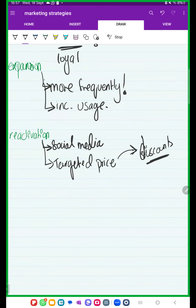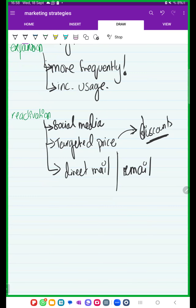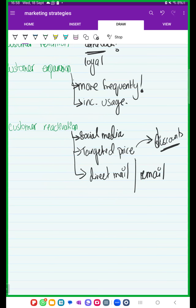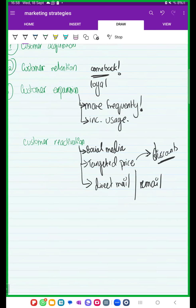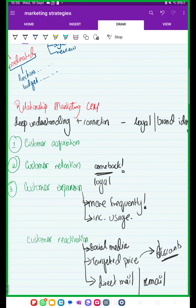Okay, then we have another way, direct mail. It happens very rarely now, but yes, email still happens. I still get emails from Sephora, right? So customer reactivation is kind of reminding and reinforcing with your existing customers, the ones who forgot about your existence. Does that make sense? Yes, miss. Okay, so this is all customer relationship marketing.